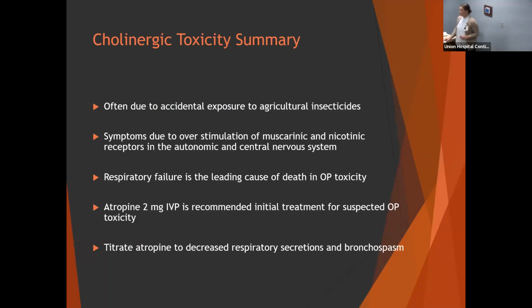So the cholinergic toxicity is not common, not something we see often, but it is something I wanted to talk about because it does often occur from accidental exposure to agricultural insecticides, and we certainly have a lot of agricultural areas around here. Symptoms are due to overstimulation of muscarinic and nicotinic receptors, so you have to remember that muscle weakness that can occur, which is a little bit different than some of our other toxidromes.